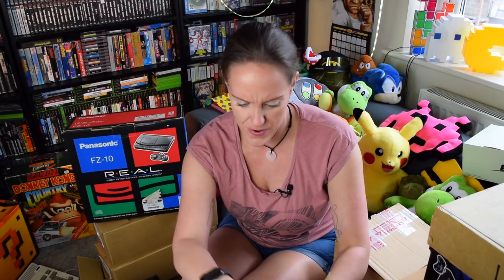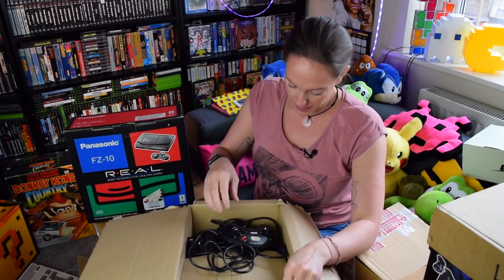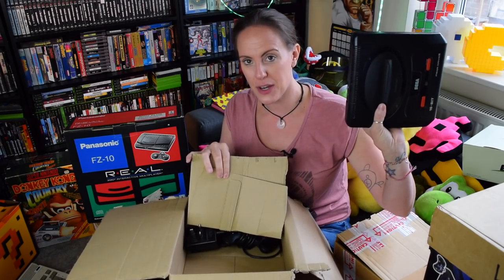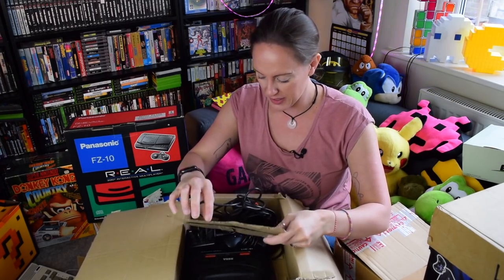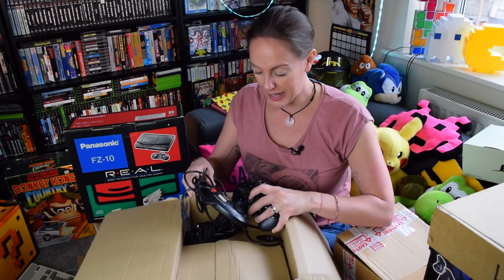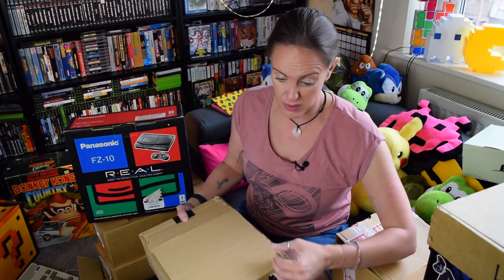What do we have here? What is this? Ah, a Mega Drive. A Mega Drive console. Mega Drive 2. Definitely the sleeker design out of the original. And then two original controllers. Again, you don't need to see cutaways for these because you guys know. We've still got the Mega Drive games to show you. I've even got a boxed Mega Drive console.